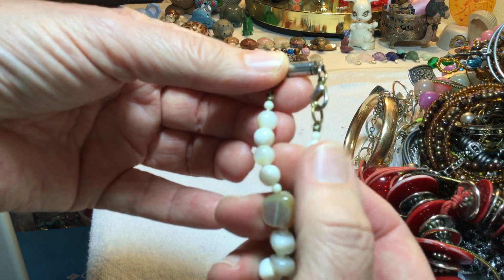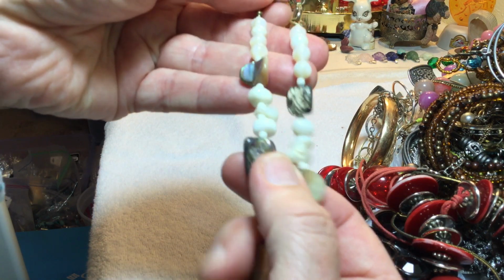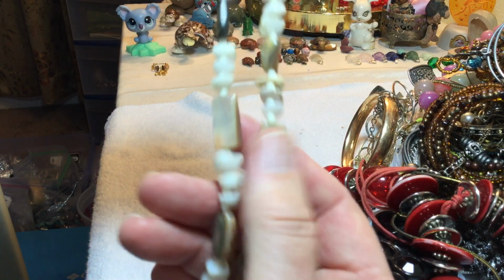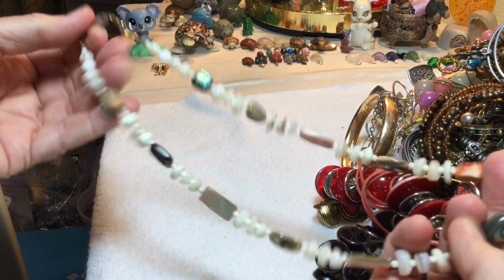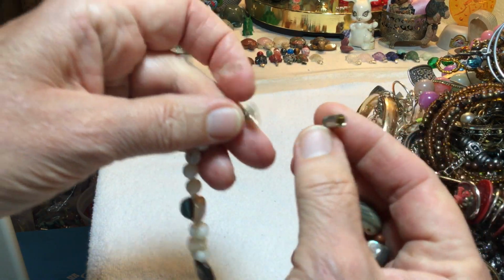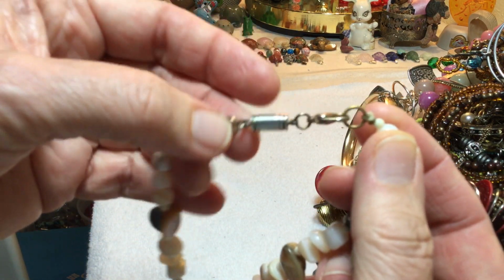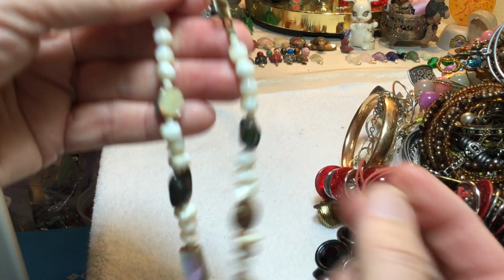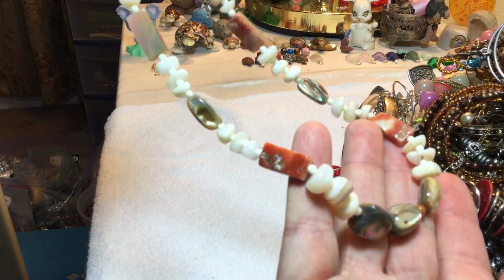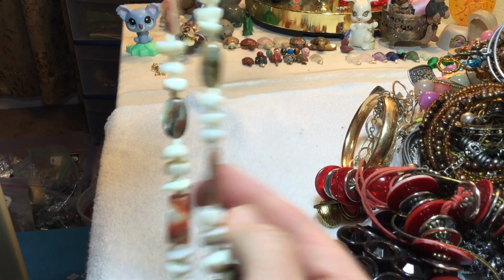This is like the shell beads, shell. So then some abalone thrown in there. All shell, really nice and pretty. $5. And it has a magnet clasp and a lobster claw, which is a neat thing. Some people have trouble with this. You know, who doesn't? Those are hard to do. So they made that into a magnet clasp. This is pretty. Orange on one side and abalone on the other. Beautiful.